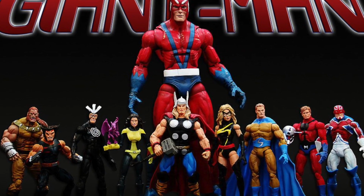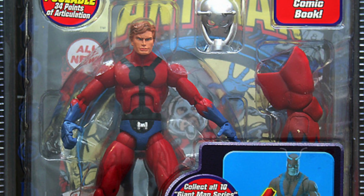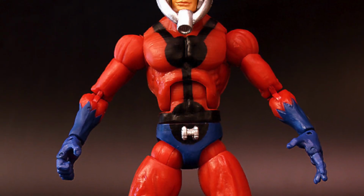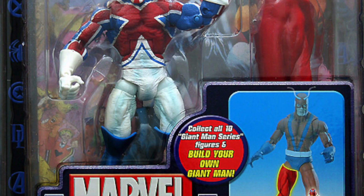Continuing with the traditional waves, we now have the Giant Man Build-A-Figure wave. And who better to kick off the Giant Man wave with than the more diminutive Ant-Man? And Toy Biz were quite kind with this one, where he has a removable helmet, so you don't have to buy two figures to get the maskless look.